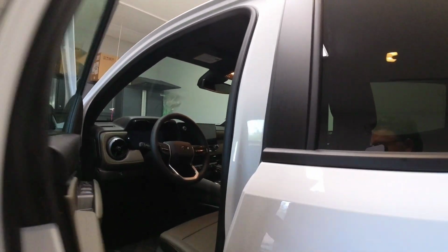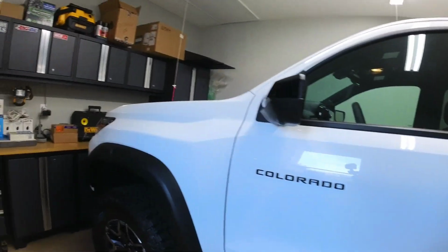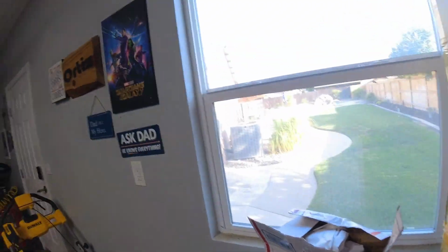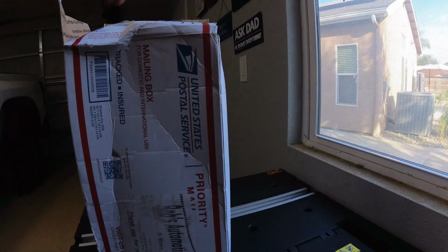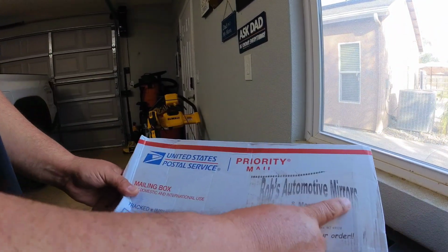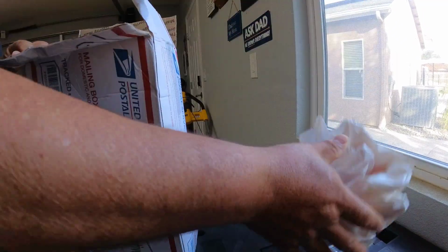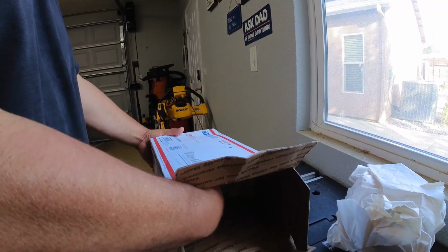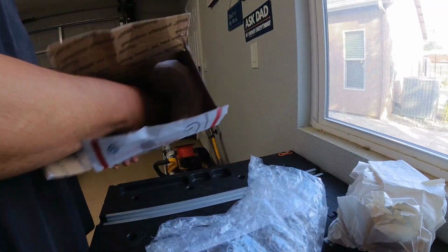So actually, let's go back here before we get into this. Trying to get rid of this lawnmower and stuff. Just move this stuff out of the way. This truck makes some funny noises when you open the door. So I got this box in. You can see it's from Bob's Automotive Mirrors. I just opened it up to see what's in there, but I didn't pull anything out. So let's see what we got in here.